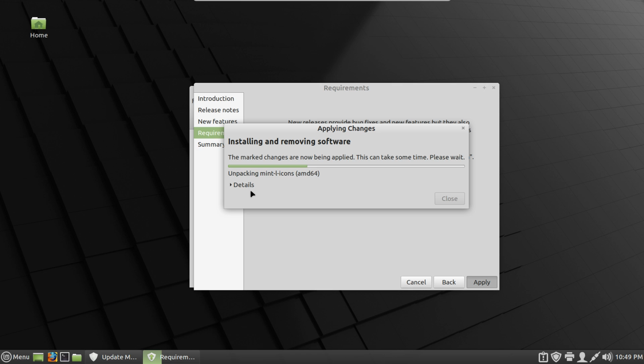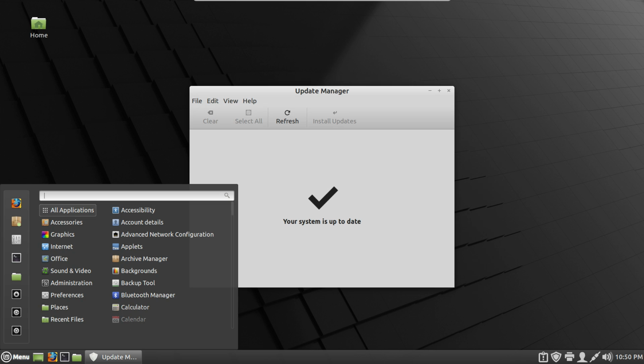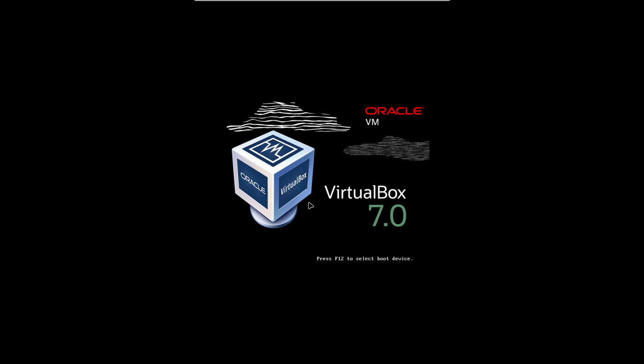Installing and removing software. See, this is why you can't have anything running in the background, because you never know what might be removed and upgraded that the system's depending on. So just don't do it. Said it was successfully done, so I close this. And now I need to reboot. Restart. So when we come back up, we should be on all the new software, and we'll see what it looks like.